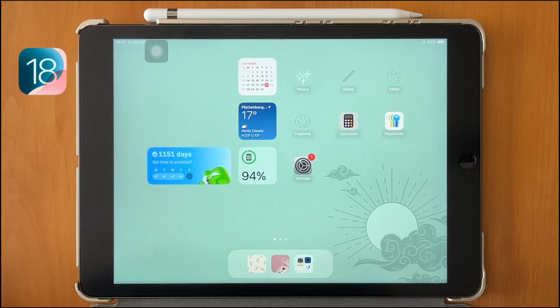If life's been too busy to spend time exploring the latest Apple updates on your iPhone and iPad, well, I've got you covered. Here are some of the new features that I've been loving.